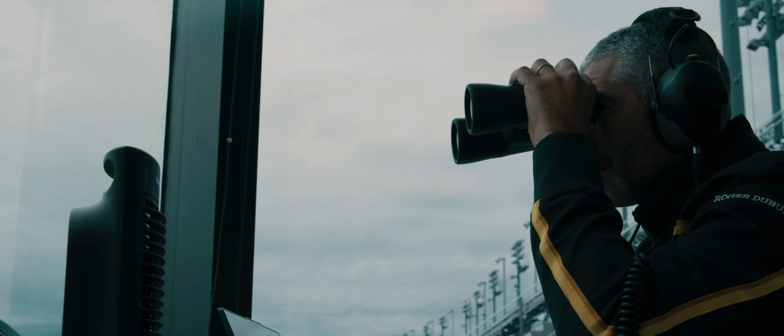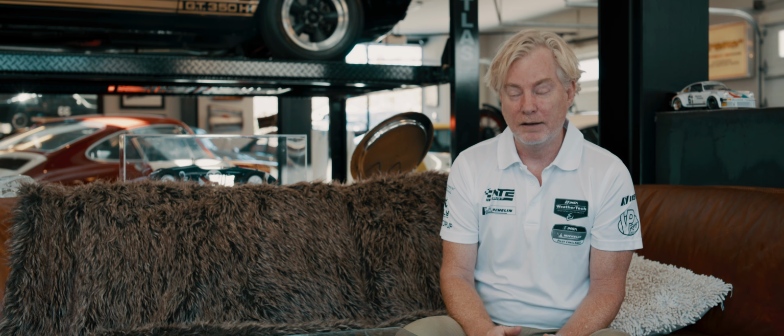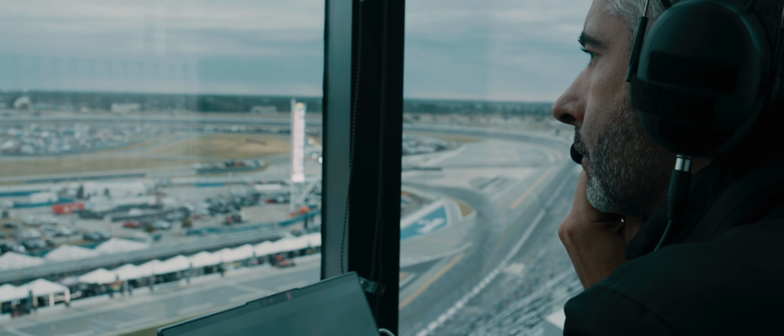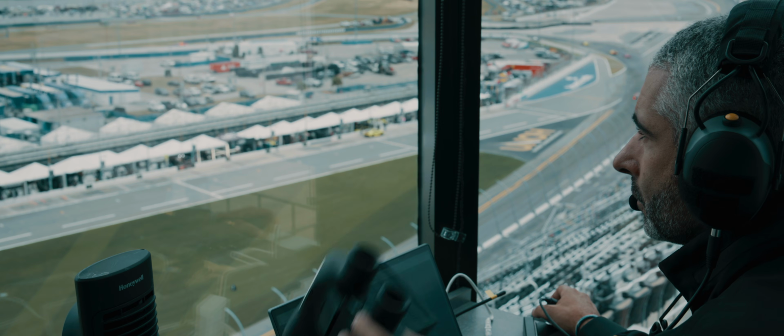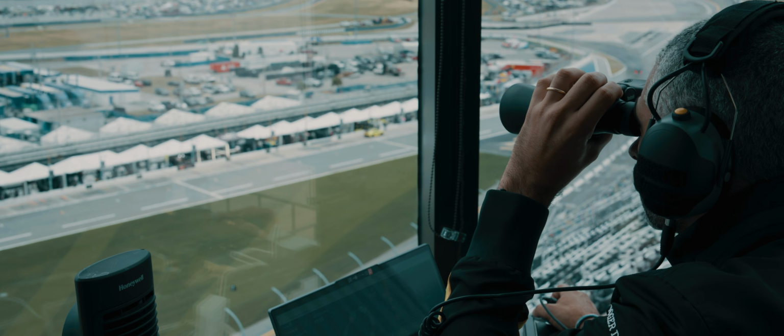With JJ, it gives you that extra little bit of confidence. You know his calls are going to be correct. You know that he knows most of the drivers on that track, so he knows what they're capable of or not capable of. There's a lot of guidance in terms of what he can see above, and he can follow the cars that are catching up from prior laps.